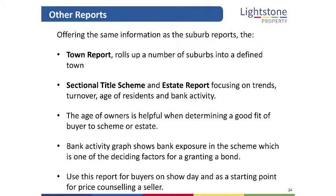So some of the other reports that we do, the town reports, the sectional title and estate reports, are very similar to the suburb reports. A town report will effectively be a suburb report on steroids. So if you're wanting to look at the town of Stellenbosch and you wanted to know what suburbs make up Stellenbosch, the town report will be a good one. It will be generic information about the whole town. But if you wanted to see the suburbs that make up that town, the town report is a great one.